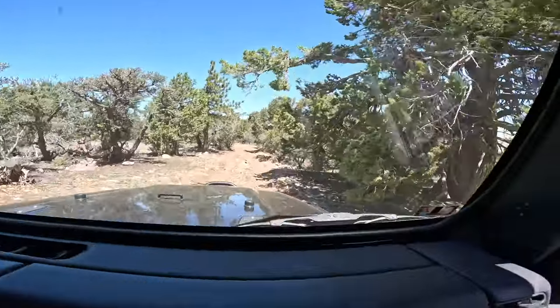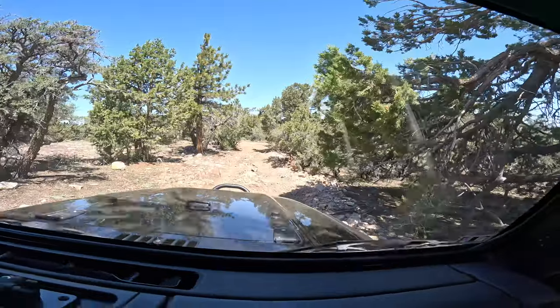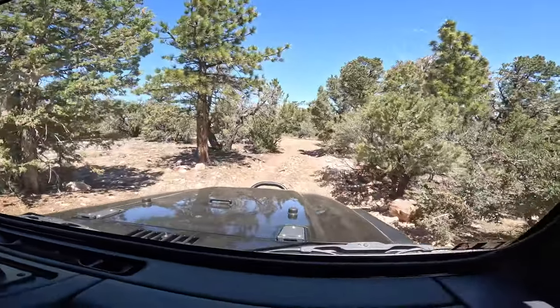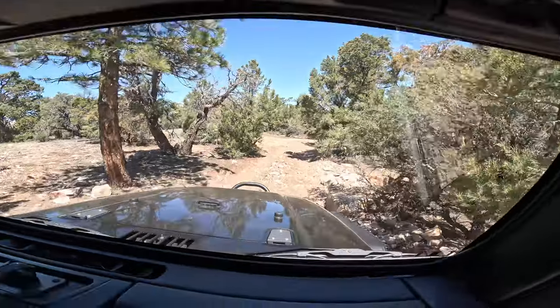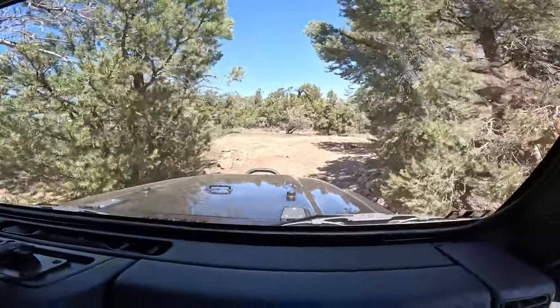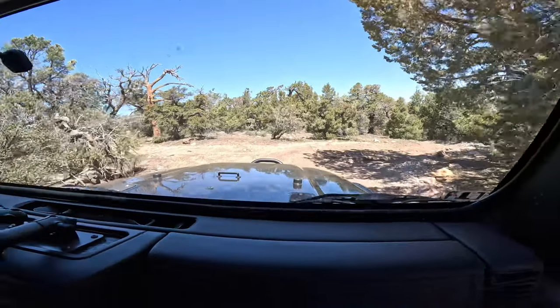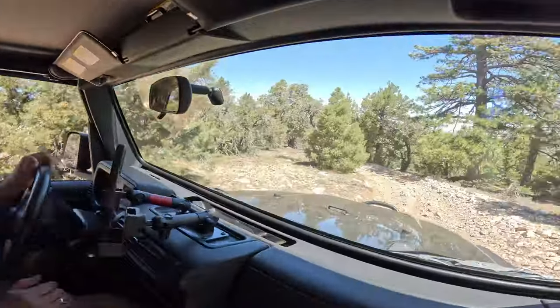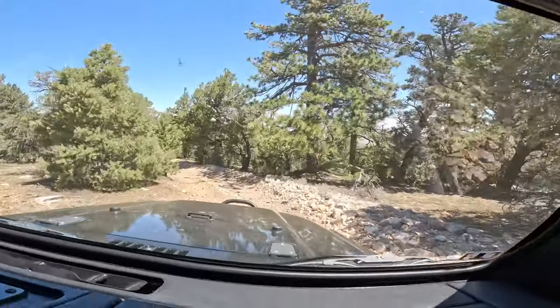I'm probably going faster than I should. I'm enjoying it. My suspension kind of lets me pick up the speed a little bit here. Sometimes I'm in rally car mode, and other times I'm just cruising. Yeah, totally, man. Just depends.